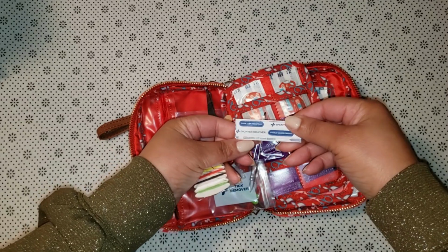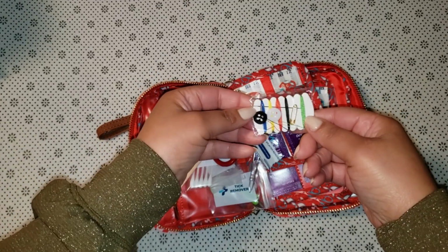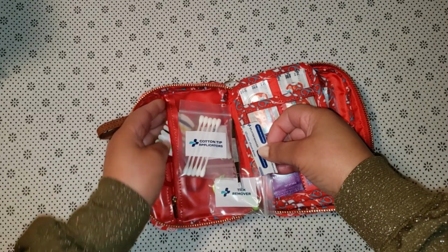Whether it's a scraped knee at the park, a paper cut at school, or even an unexpected wardrobe malfunction, yes, it has a sewing kit. This little kit has you covered. It even includes non-sting cleaning wipes and a tick remover.